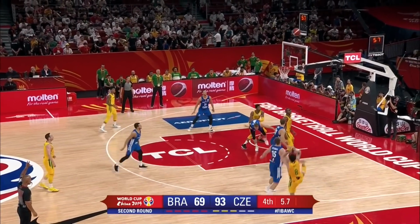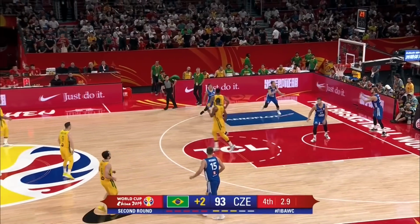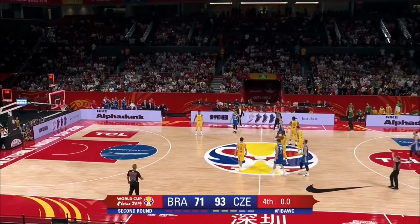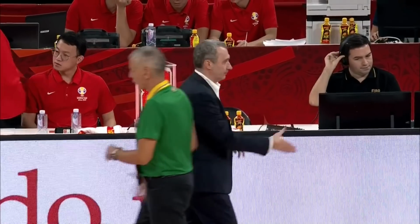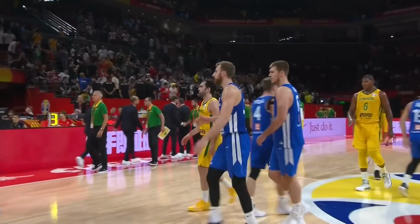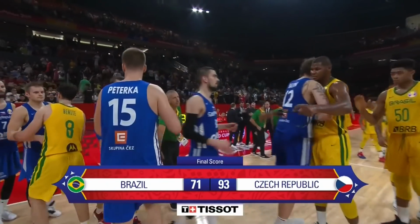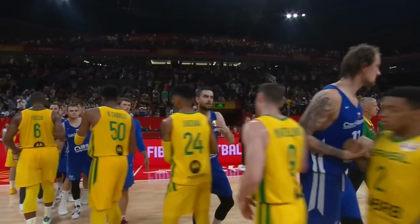Final seconds, Benic, contested 3, doesn't go, the tip for Felicio will. And still try and get a few more. Brazil battered, bruised and embarrassed by red-hot Czech Republic. Brazil suffer their first loss, and Czech Republic level up the records at 3-1 each as they beat Brazil by 22, 93 to 71.